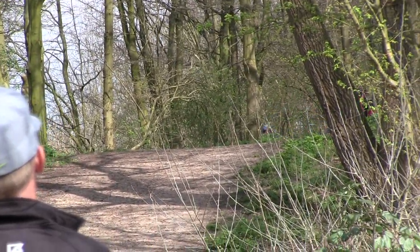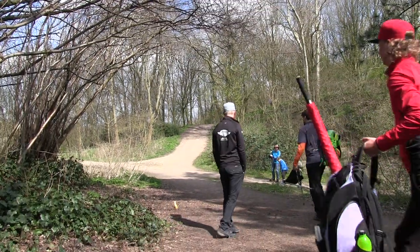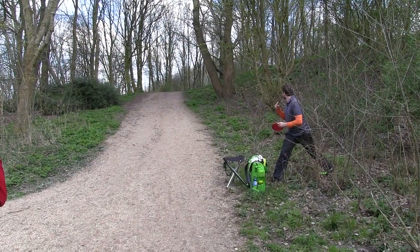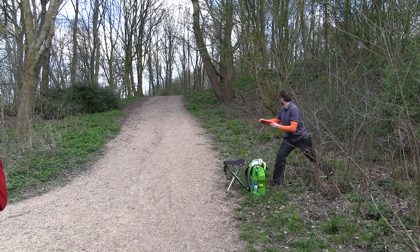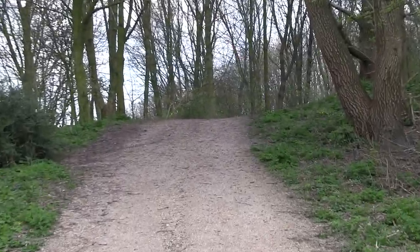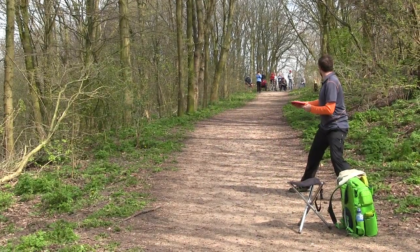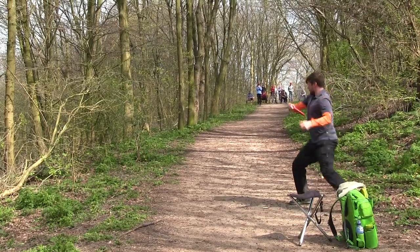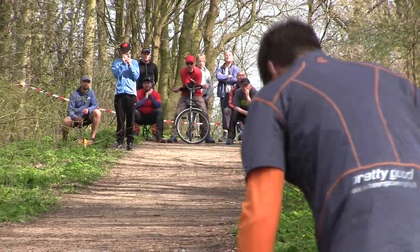Pasi with a good throw. Nice. Oh, a little bit wide. So he's in the bushes. Okay. There's Juho after his grip lock drive. Just has to get it up there. Yeah. He will have a tough putt. Yeah, or just another upshot. Yeah. That's good.